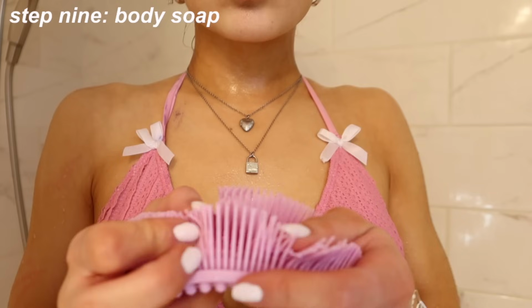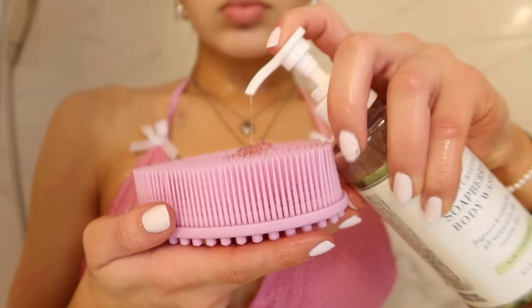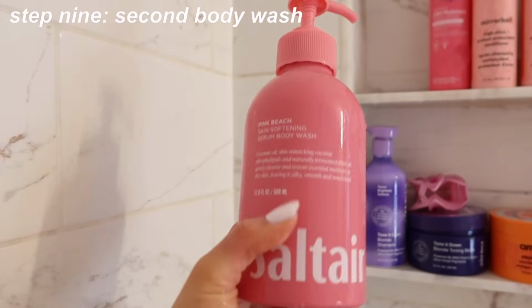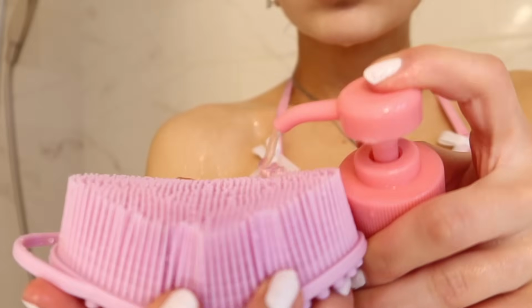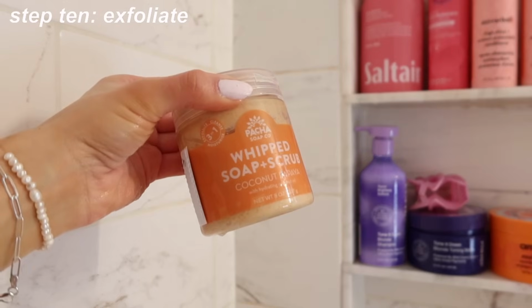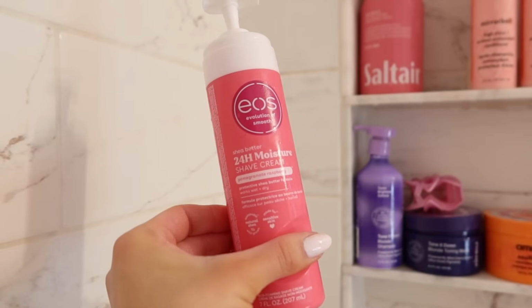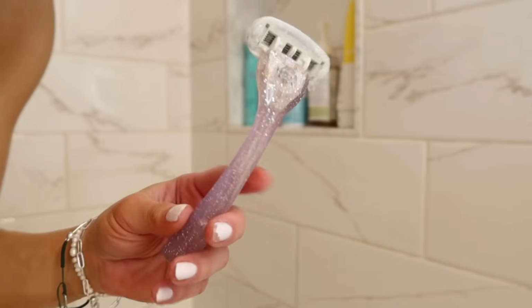my body as well. So this is the Tree to Tub Soapberry Body Wash. I'll use a silicone body brush and just scrub all over my body, get everything super clean. And then I like to go in and wash my body a second time just to get fully clean. For body scrub, I've been loving this one from Pacha Soaps, and I use that to prep for shaving, which I like to use the EOS shaving cream, and I'm currently using a Billy razor.